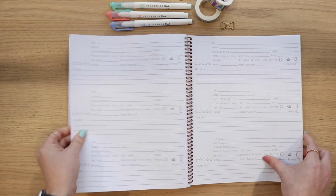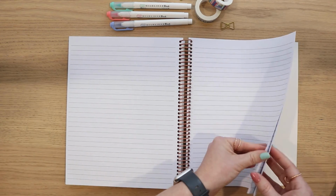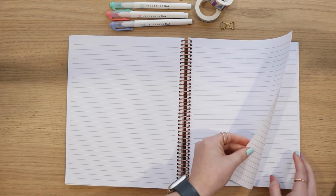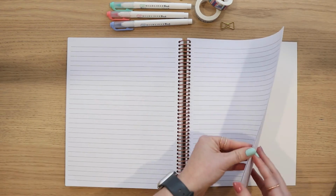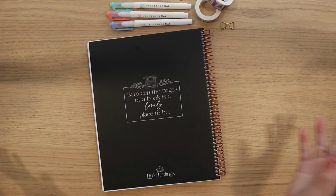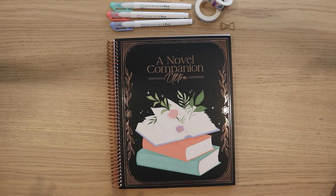And then at the very, very end, we've just got some blank lined pages. So the dot grid pages are all at the front. Line pages are all at the back. And that is everything. That is a look at the Novel Companion Ultra.